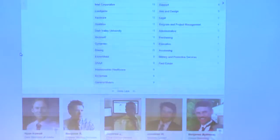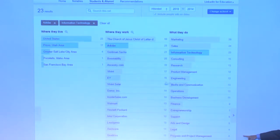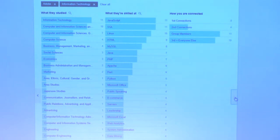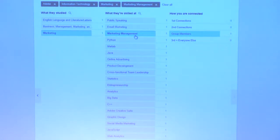All right, go back up. Down here, there's this little gray arrow. There are 3 more filters. Now, what did they study when they were in school? You want to find somebody who's done marketing, because you're going to be a marketing major? Then maybe you choose the marketing area. What are they skilled at? You can choose any particular skill that you might be interested in. Go ahead and choose one. Okay, you didn't go so well, but you ended up with a group member.